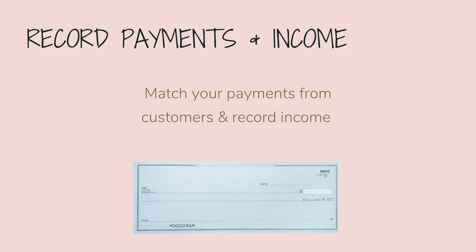Now, if your business often accepts cash or check payments, make sure to record this regularly in the system to keep up with a paper trail. Payments can be recorded on the spot if you are using QBO POS, which is a point of sale system by QuickBooks Online, and a receipt can be generated just like any other POS system.